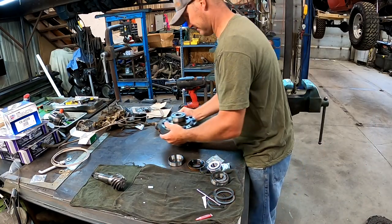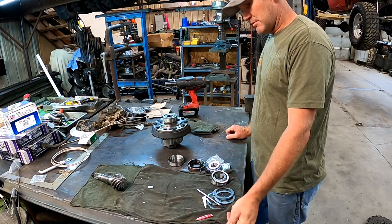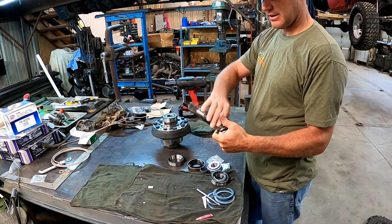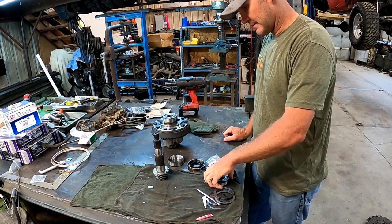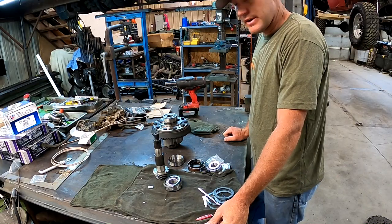That's built. We're ready to go get a pinion out of it, put the pinion bearings on it. Now this one is gonna have some shims underneath here, so we can set the pinion up properly. So we'll get that done now, and then slap some axle bearings on and seals. We're done with the rear end, move to the front.